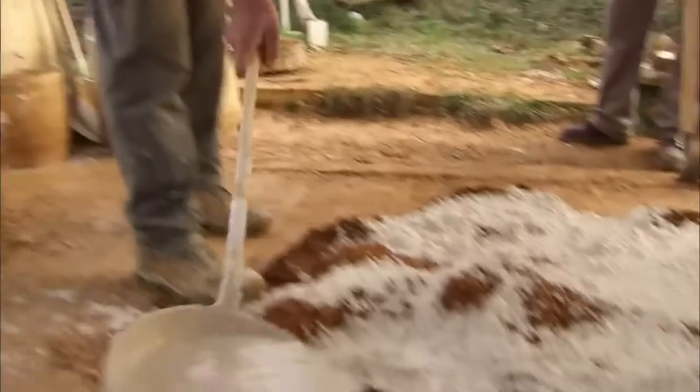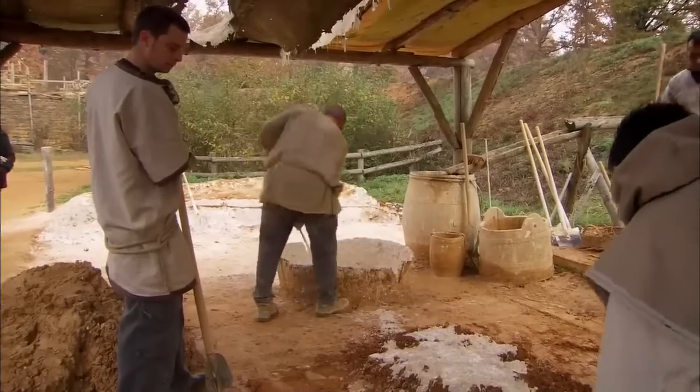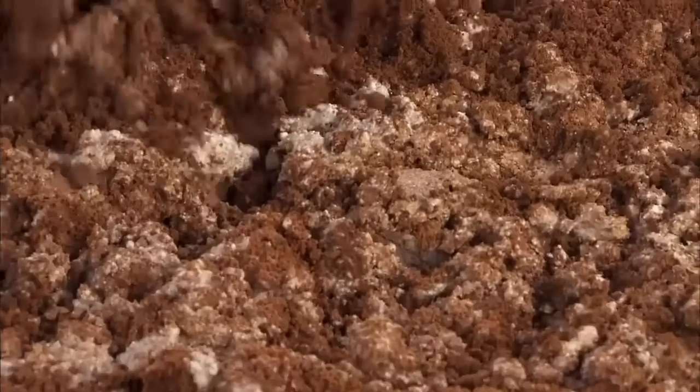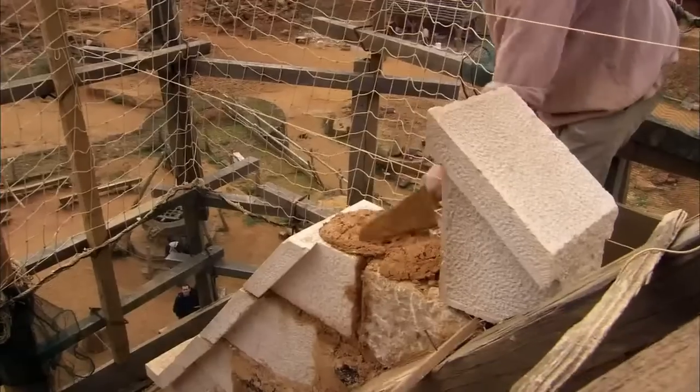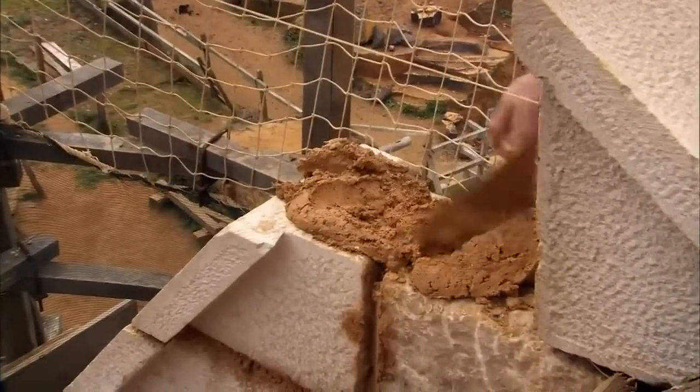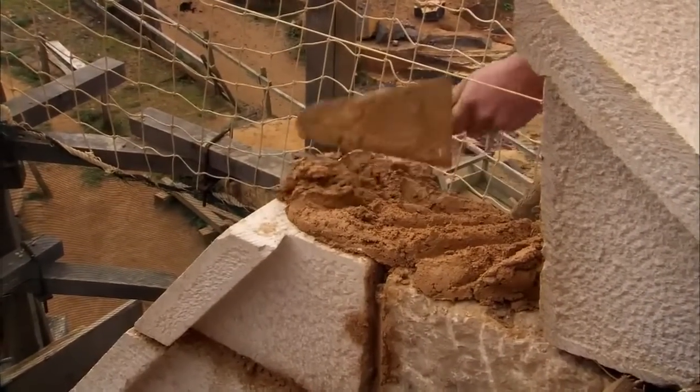Meanwhile, another team mixes mortar. It's a long-lost recipe of burnt limestone and sand. The mortar smooths out gaps between stones, but it's no super glue. It's a very slow-drying mortar. In fact, on the inside of these walls, where there's very little air, it could take over 1,000 years for the mortar to completely dry.